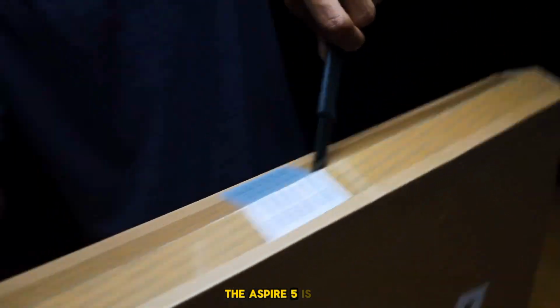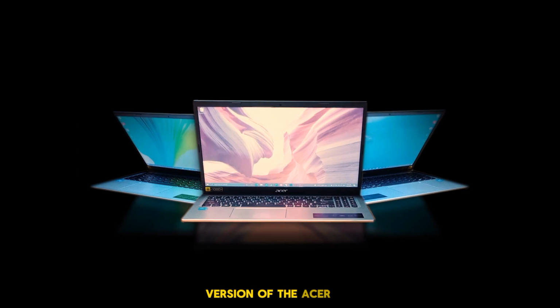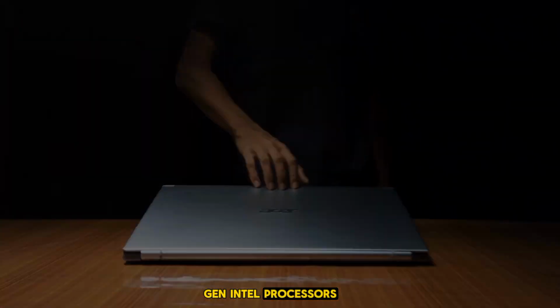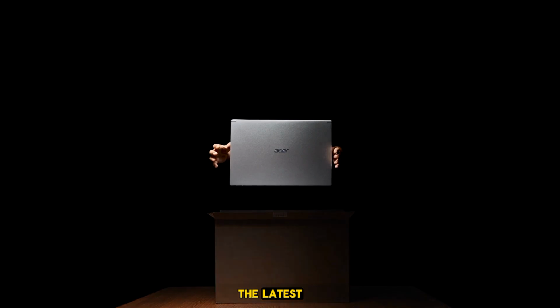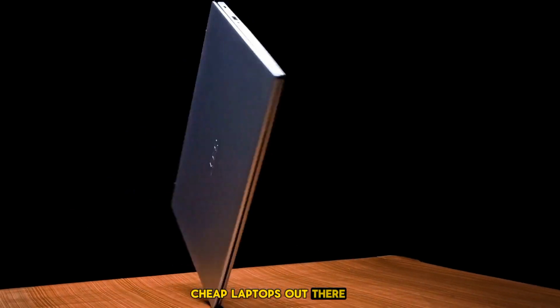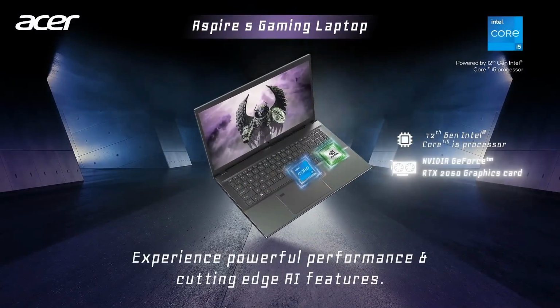The Aspire 5 is a solid entry-level laptop at a competitive price. It's been a year and a half since we reviewed this version of the Acer Aspire 5, and you can now snap up a few different configurations, which vary between regions, equipped with newer 13th Gen Intel processors. You can still snap this exact model up from retailers like Amazon, where it's now a fair bit cheaper than the latest version, and we still think the Aspire 5 is one of the best cheap laptops out there, regardless of version. The rest of this review remains as previously published.